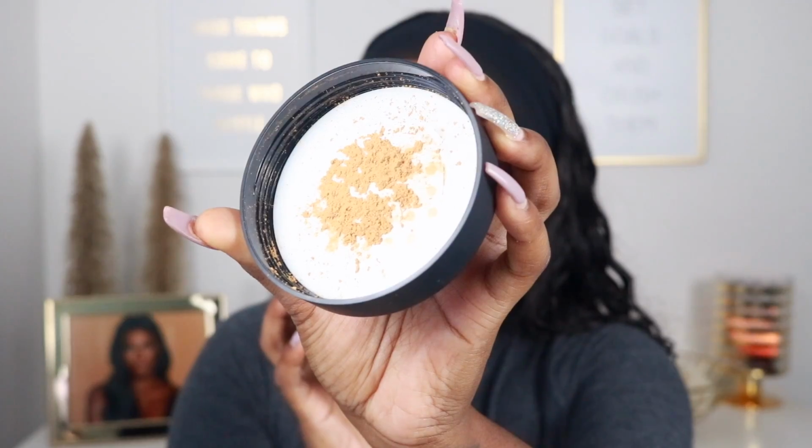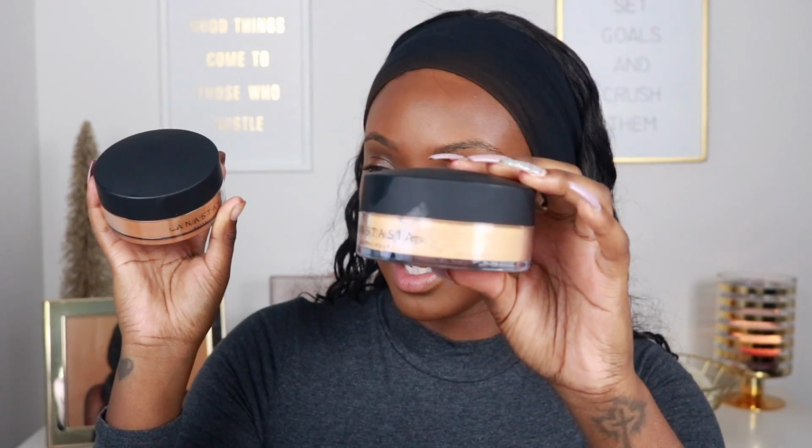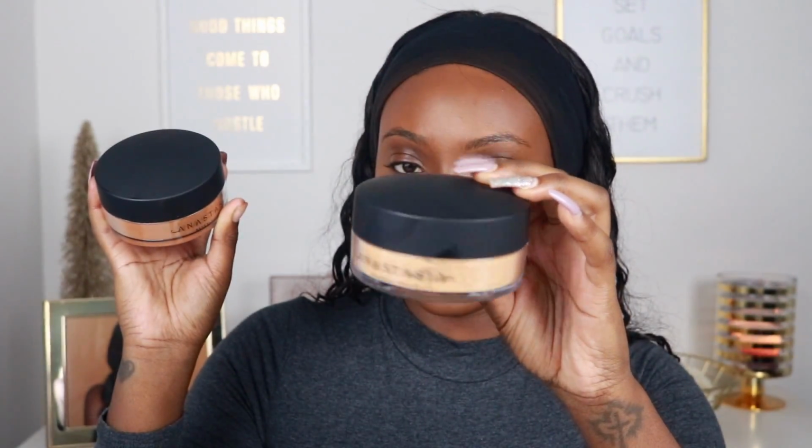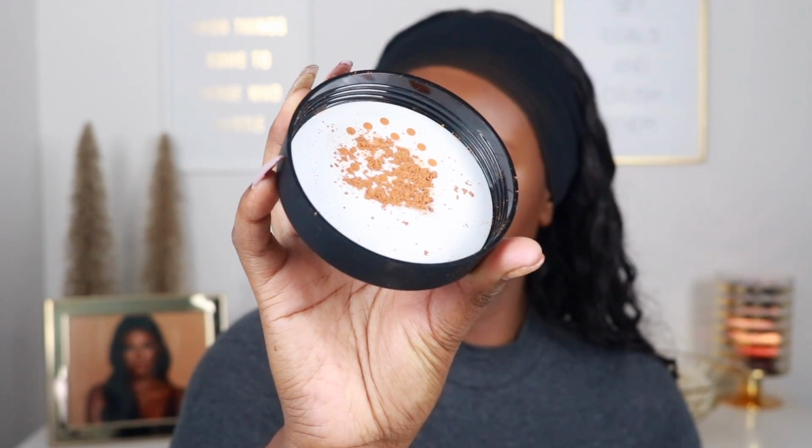So to set my face, I recently switched to my Laura Mercier, but now I want to try out the Anastasia Beverly Hills setting powder. I have two of them right here. I have Deep Peach, which is this one right here. Can you guys see that? That's what it looks like, kind of like a yellow. And then I have this one, which is called Golden Orange.